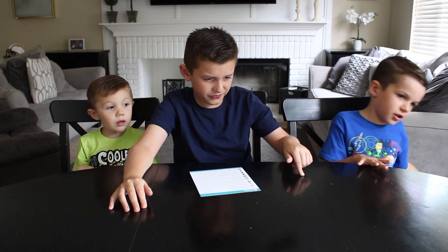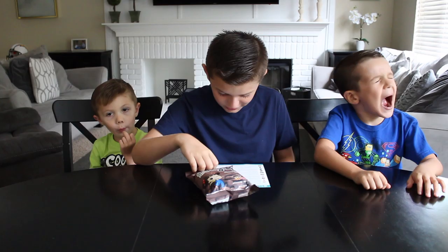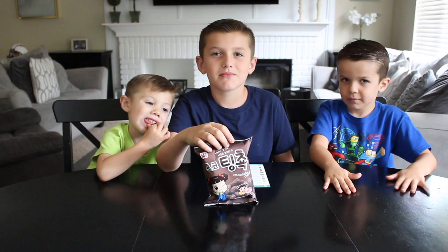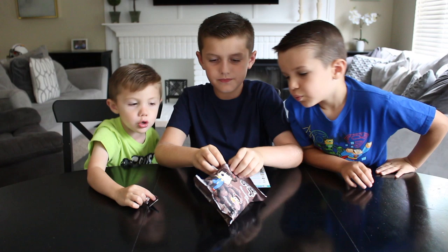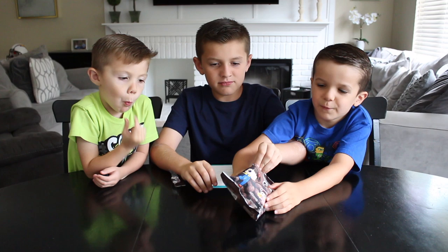Next up, Chocolate Corns by Cosmos. Chocolate Corns by Cosmos are crunchy rice puffs with chocolate flavor. They have a similar texture to Cheetos, but instead of the cheesy delights of Cheetos, you'll experience a delightful taste of chocolate. If you like chocolate and Cheetos, I think you'll like this. These actually look like Cheetos puffs. It actually smells pretty good.